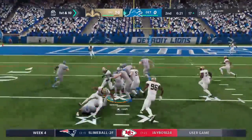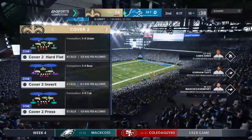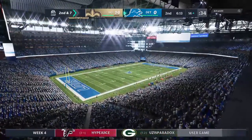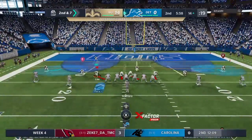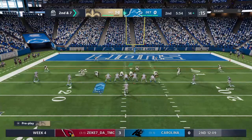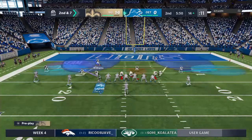Back to the running game with Swift. He will push his way down to about the 14. Demario Davis makes the tackle. He led the Saints in that category in 2019. A 3-yard pickup. That call makes sense because they've been throwing it well on this drive, and once again they showed passing formation, showing the shotgun. Then they ran out of it. That's a nice play by them defensively, though, to hold it to a short gain.